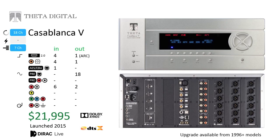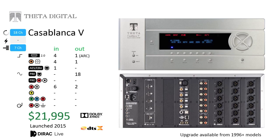Theta Digital Casablanca 5. Theta Digital started in 1986 with the goal to improve the sound quality of compact disc playback. They modified Philips CD players and evolved to produce their own CD playback system comprised of separates using proprietary DSP bass oversampling. Theta Digital was acquired in 2007 by amplifier manufacturer ATI. Theta Digital introduced the Casablanca platform in 1996. While the Casablanca processor has been updated several times, and since 2015 has been available in its 5th incarnation as the Casablanca 5, owners have been able to upgrade their hardware to be current with each generation and software release. It has certainly been a remarkable run of continuous support.